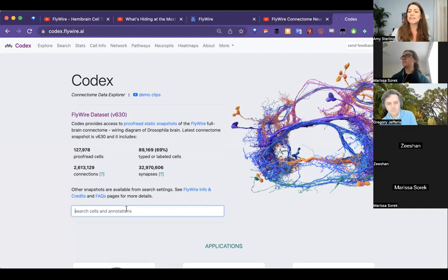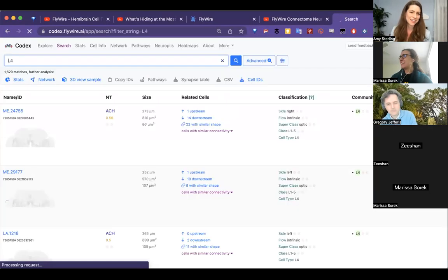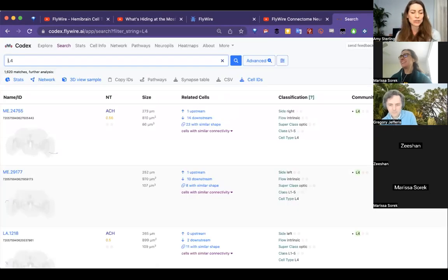So does anyone have a favorite neuron that you would like me to search in here? Either put it in chat or shout it out. L4. Laminar neuron. All right. So we have 1,620 tags for L4.